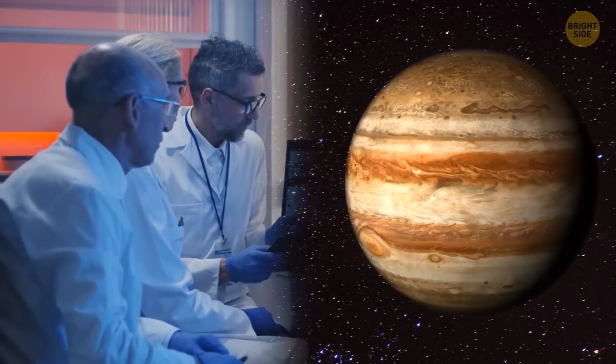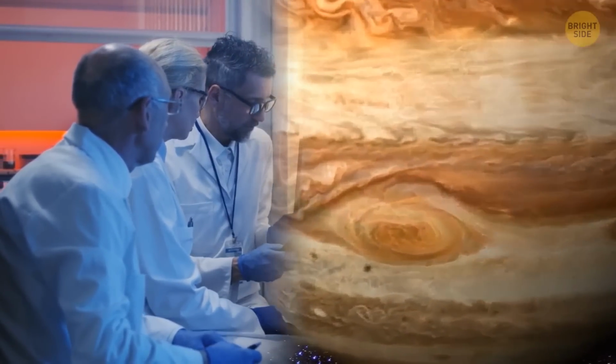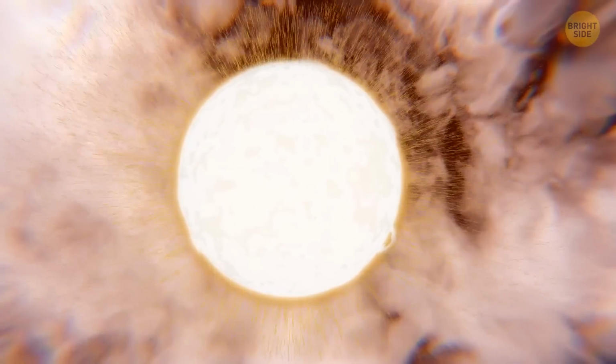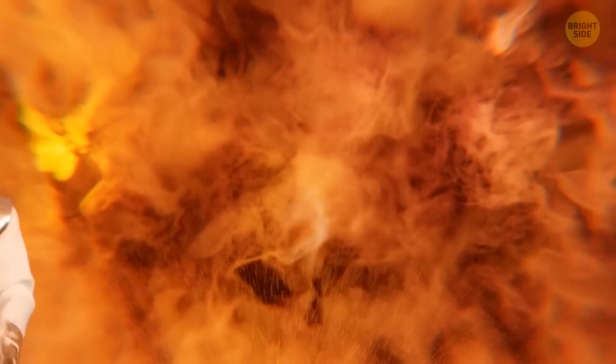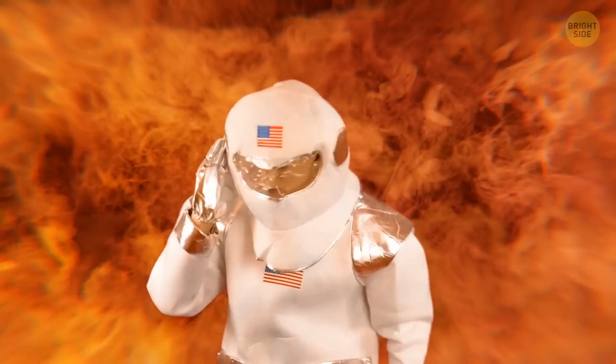Some scientists believe the answer lies deep below the Great Red Spot, closer to the planet's surface. A colorless layer of gas might be reacting to the UV radiation coming from the sun. This is probably what gives the storm its red color. But so far, it's just a theory. Hey, your guess is as good as mine, huh?